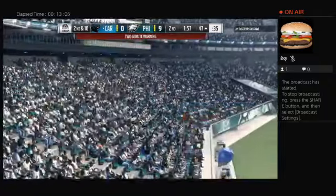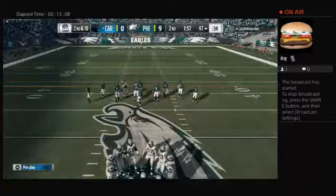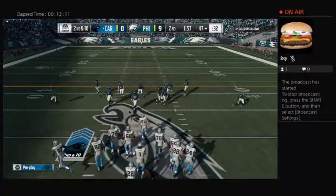A minute 57 to go in this first half. We'll come back to Philadelphia after this.